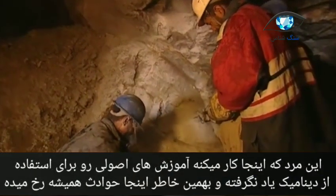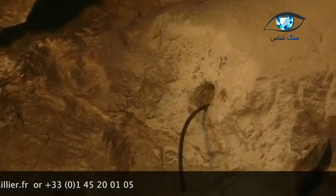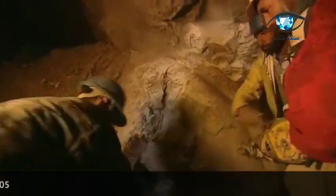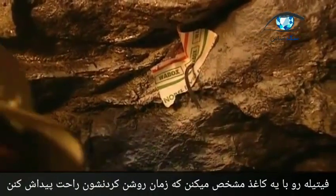The men who work in these tunnels have no formal training in using dynamite, and these dangerous techniques result in frequent accidents. The miners drill holes in the rock. The drills don't function well in these conditions where the oxygen is so thin. Then sticks of dynamite are placed in the holes. Then they mark the fuse with a piece of paper so they can find it easily when it's time to light it.